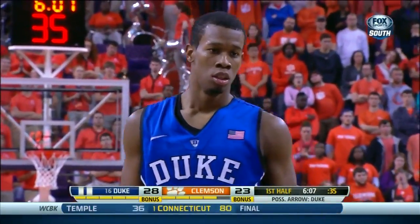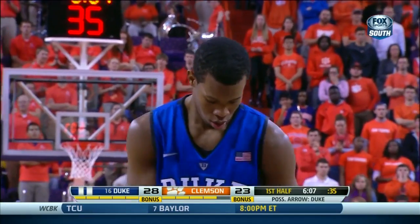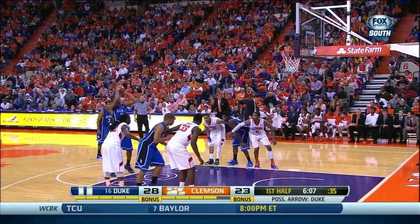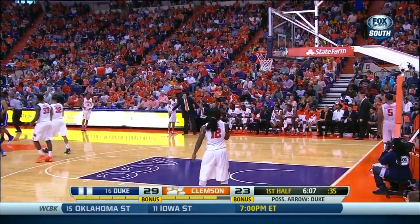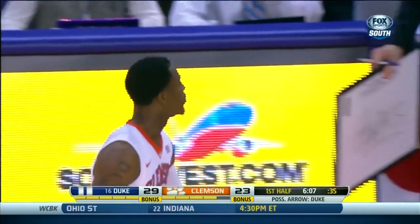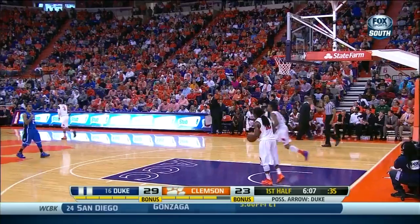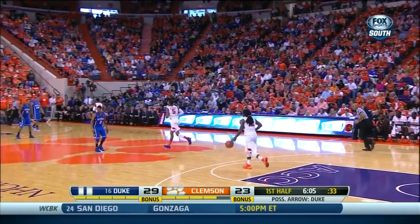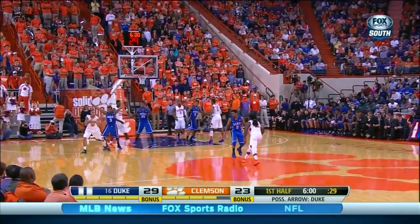Second field goal for Hood, the 7th best free throw shooter in the ACC at 86%. Duke's perfect today there as a squad. And the lead is 6 after the 3-point play by Hood. He's got a half dozen here in the first half. Yeah, one of the statistics that Duke usually has during the course of the year is that they have as many makes at the free throw line as their opponent's attempts, and they're very close to that number right now so far this year.